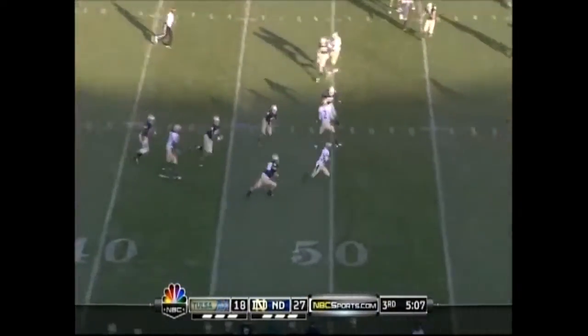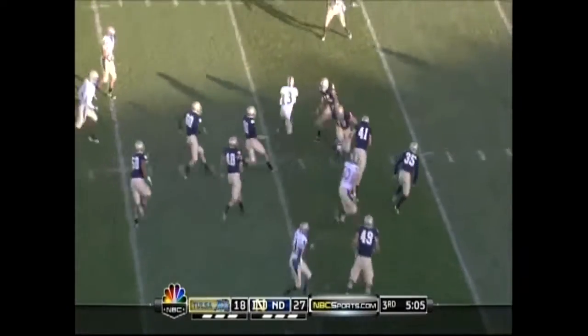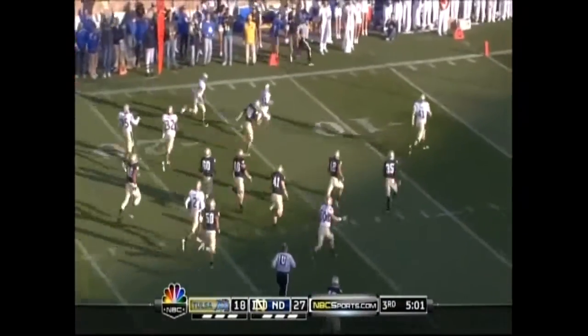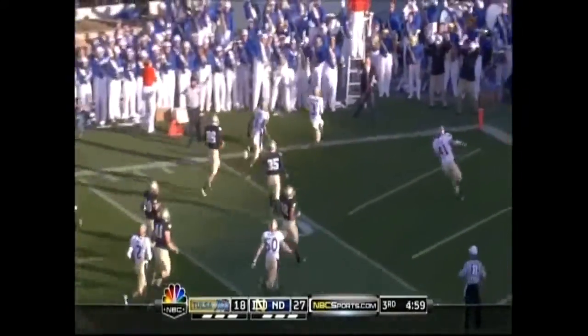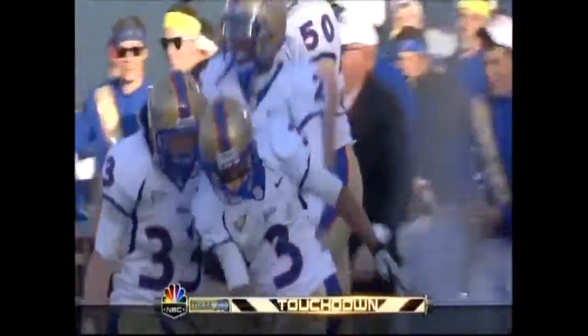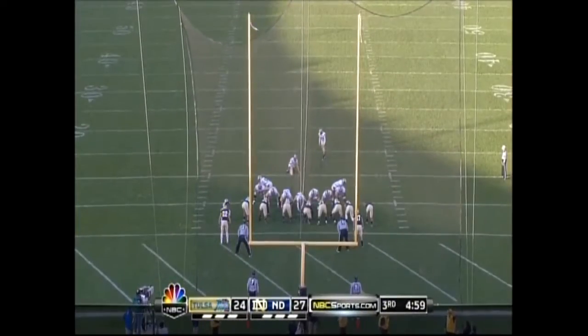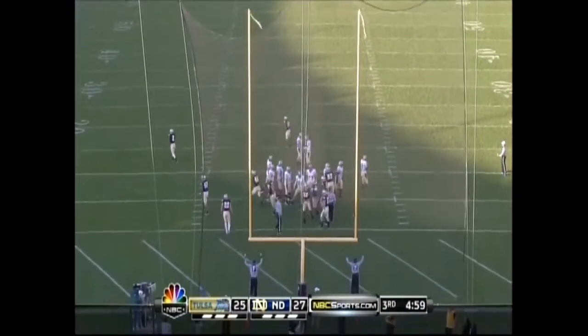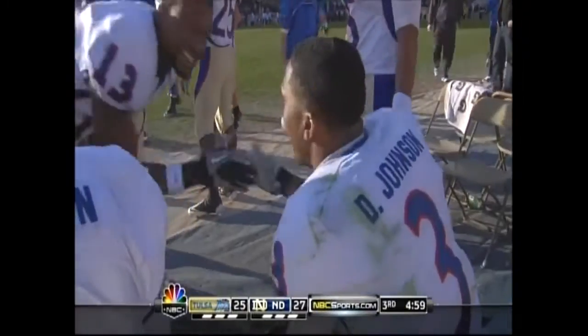Damaris Johnson with the return. Dodging and ducking and driving and picking up blockers on the way. And Damaris Johnson is at the 10, 5, touchdown. Wow. We're going to talk about the Tulsa band as he scored a 59-yard punt return touchdown. And Fitzpatrick adds on the extra point.